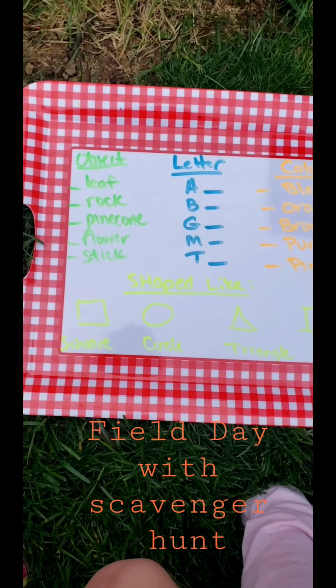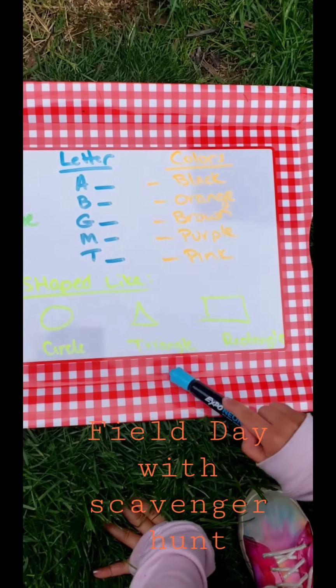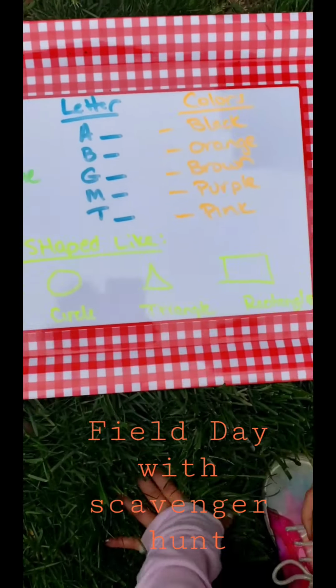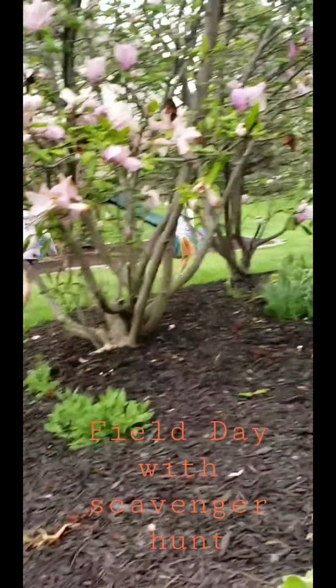Here's our scavenger hunt. So we have objects to find: leaf, rock, pine cone, flower, stick. Letters, so things that start with A, B, G, M, or T. Colors, have something black, something orange, brown, purple, and pink. And then something square shape, circle shape, triangle shape, and rectangle. Okay, we come back and check out, find a leaf. So you can time them, 1 minute, how many of those objects they can get done.